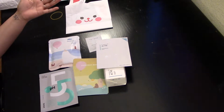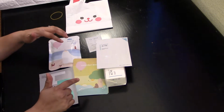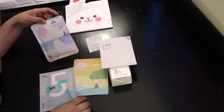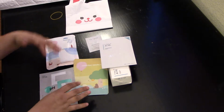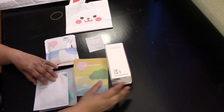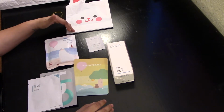So this month's theme was exfoliation. So all of these products should help with that. There's one not skincare item, which is kind of nice. And overall it's pretty mask heavy, 3 masks in the box, but I'm super pleased because I got a full-size product this month. The bag is $19.99.